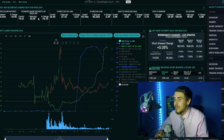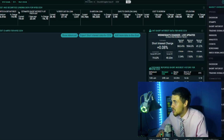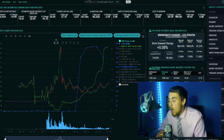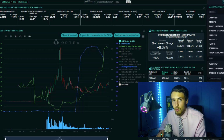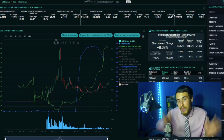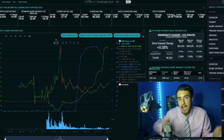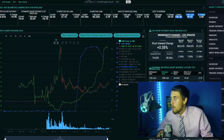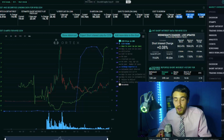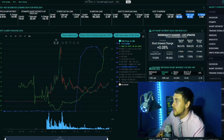But with that being said, let's take a look at the Ortex data, guys. This is shocking. The share utilization is at 100%. So that means that there are no additional shares to actually be sold short. The utilization is saying, out of how many shares, as far as a percentage basis, are lent out versus not lent out. So the higher the number, the more shares that are unavailable to be traded, or the fewer shares that are available to be traded. So being at 100%, that is obviously as high as it does go.